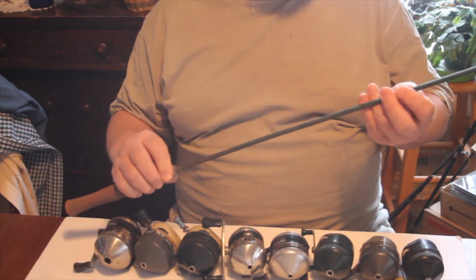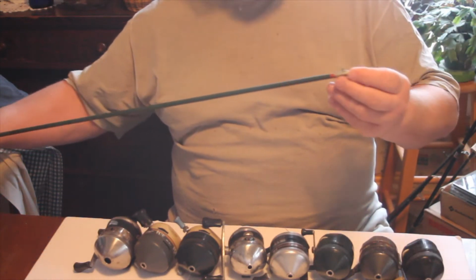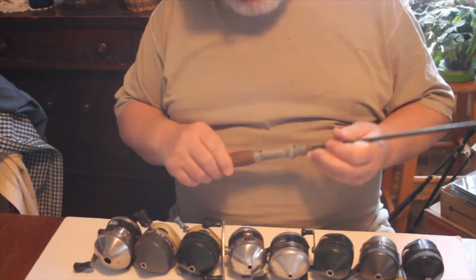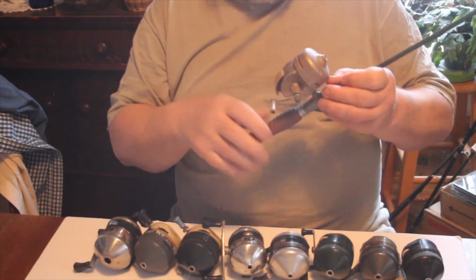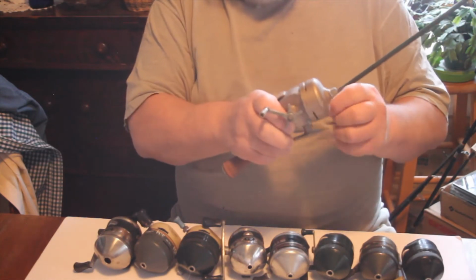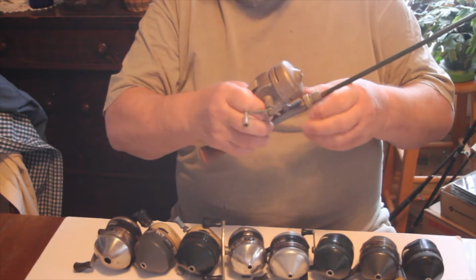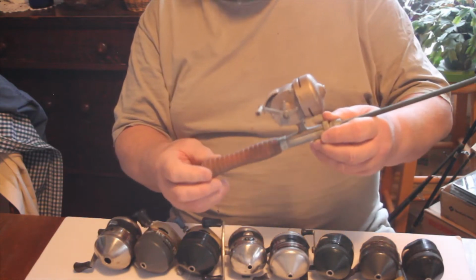It has an expandable tip or tips that pull out, and your reel would go in here. This ring would close down on it to keep it in place, like so. That was your fishing pole and reel.